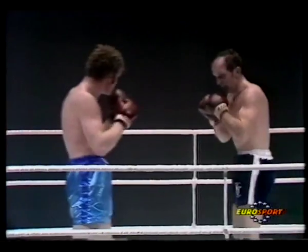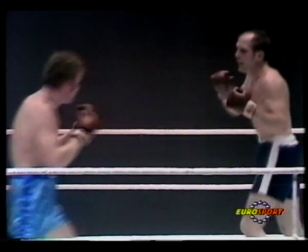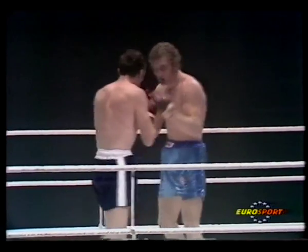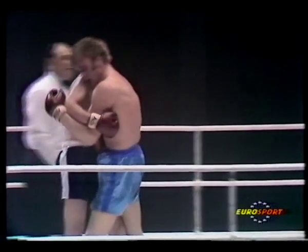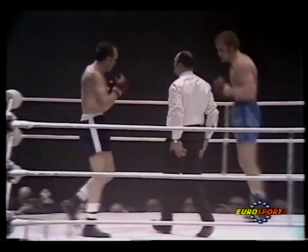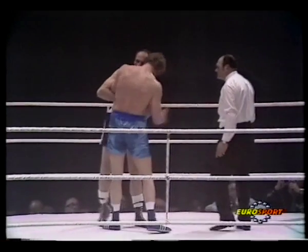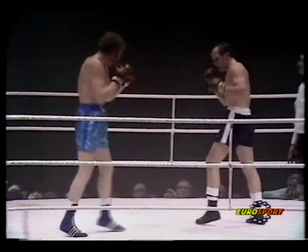Bugner as they came out of that. There's no sign of further bleeding on Cooper's left eye, so Thomas has done the trick again. Nearly 4 rounds completed, and so far no real dominance by Henry Cooper over Bugner. Bugner's taken some quite good body shots and has stood up to them. And that one hurt Bugner, and you saw him lose his temper.